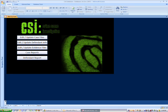In conclusion, we believe that our database will greatly improve how evidence at CSI is documented and stored, causing a significant decrease in the cases that are dropped in Commerce, Colorado due to a lack of evidence to support the case.